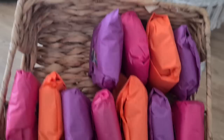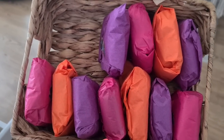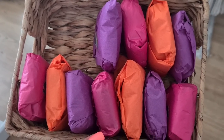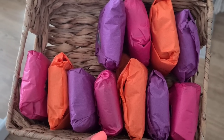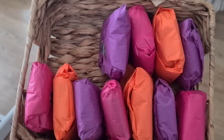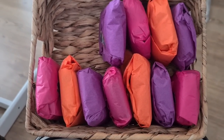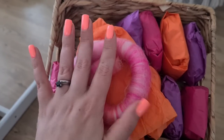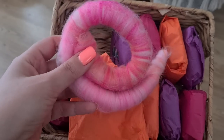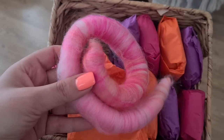Yeah, little rolag eggs, individually wrapped, like my own mini advent calendar, but not for winter. Look, I've been very patient with it and waiting for the right time to open it. There were 12 packages. I did open one when it arrived, just to check what was there. I opened that straight away. So I realized they are lovely rolags in beautiful spring colors, what I would guess.